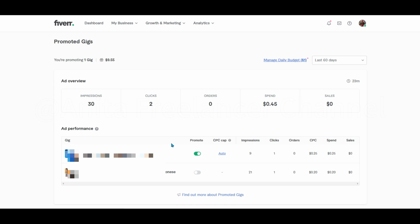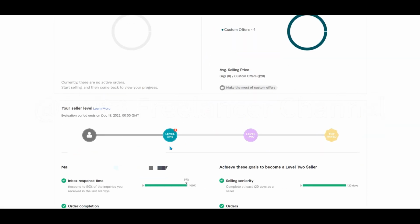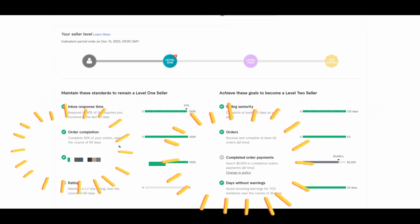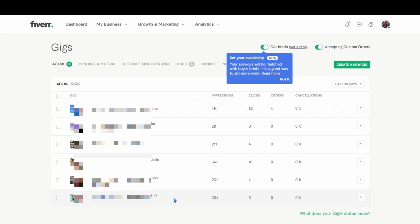You can also see the cost, exposure rate, click-through rate, orders obtained through promotion, and other data of your promoted gig here. Pulling down, you can also see which 8 standards need to be met to maintain the level 1 seller. Many indicators must be met in order to continue maintaining the qualification of a level 1 seller.